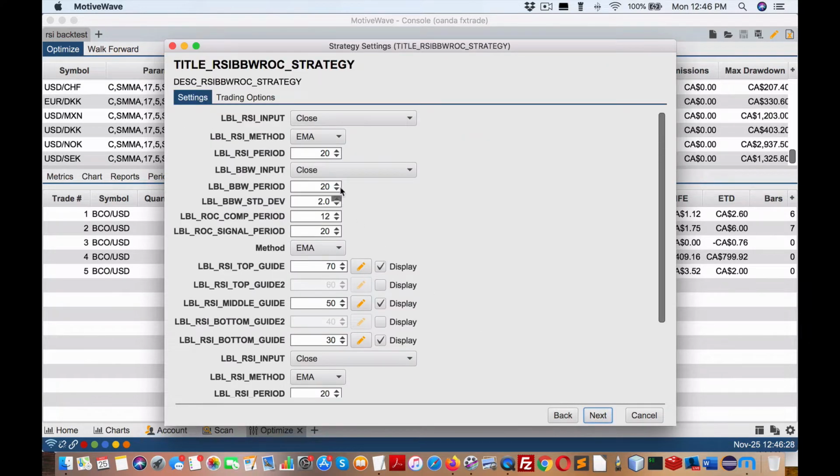But the same data, everything's the same. So what we're doing here, same RSI on the guides of 70, middle of 50, and 70 on the RSI. The RSI period's 20. I'm going to use daily data.